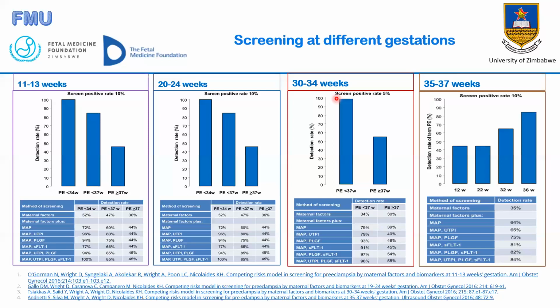Then for those who come at 35 to 37 weeks, if you want to pick up preeclampsia after 37 weeks, it's still an admirable detection rate. But it is much improved if you do the PLGF and sFlt-1. Doing uterine artery Doppler doesn't increase the detection rate much. As you can see, the value of uterine artery Dopplers at 35 to 37 weeks in terms of picking up preeclampsia is not as good as it is earlier on. Even at 30 to 34 weeks, it doesn't change. As you can see, between those who do MAP and those who do uterine artery PI, there's no difference. But the value is appreciable when you do it at 11 to 13 weeks and 20 to 24 weeks.